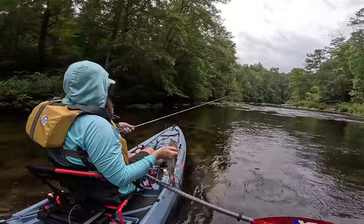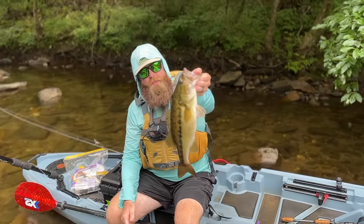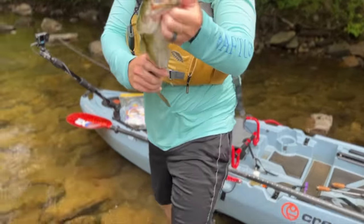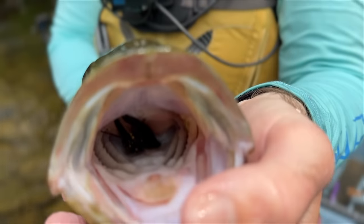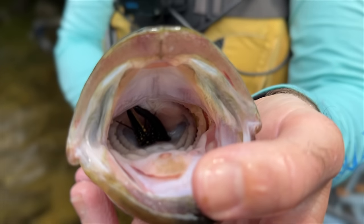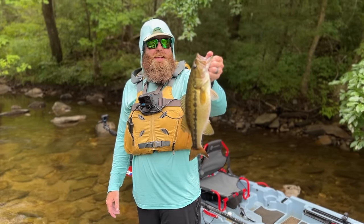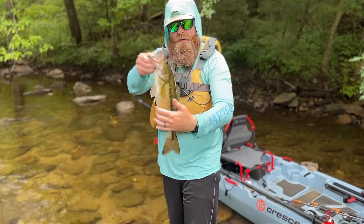Golly. Hold on just a second. Check that one out. Best one of the day for me so far. I have to show you this though. I don't know if you can see it, but look at the crawdad pincher in the back of that thing's throat. That dude is eating big meals. Just ate the Nessie. That was awesome. Let's get him back in the water.